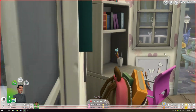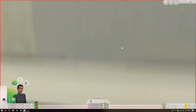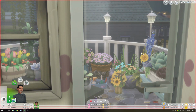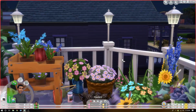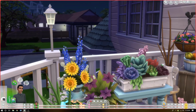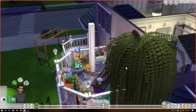She's got a desk to do her homework on, a violin and a bookshelf, and then she has her very own deck because she's kind of a spoiled child. So, I mean, Lexi doesn't have any kids, but she will someday, and her daughter's going to be spoiled. So we have a deck here, and it's just full of gardening stuff. This was my favorite part of the entire build, this deck here.